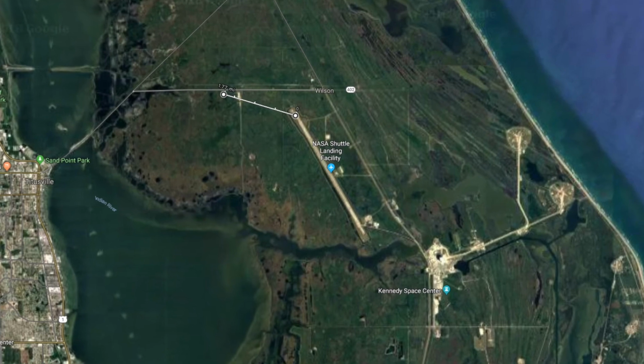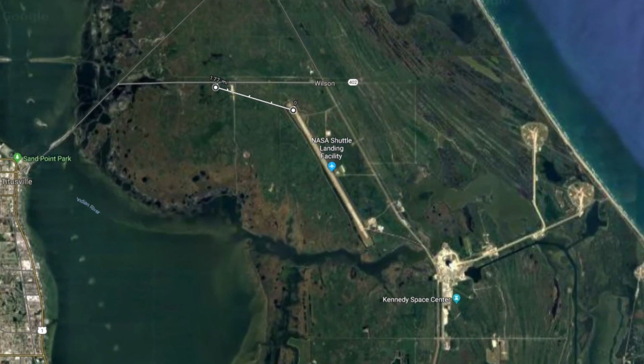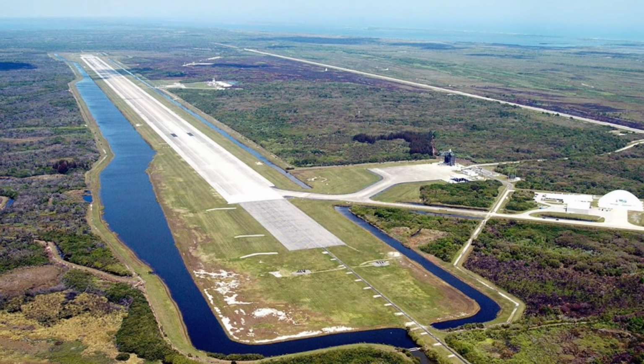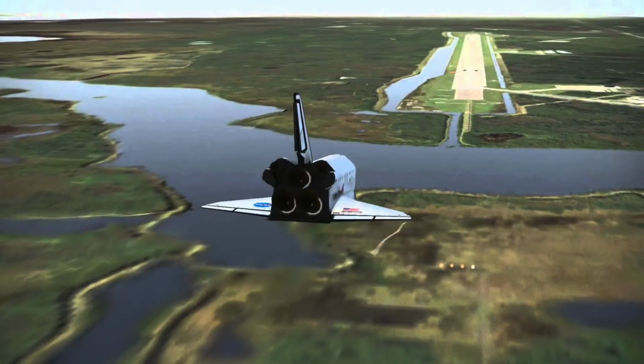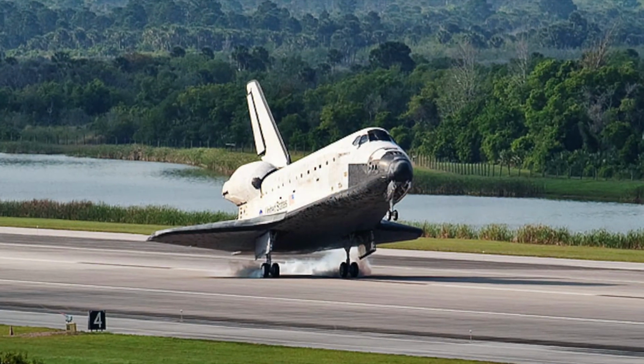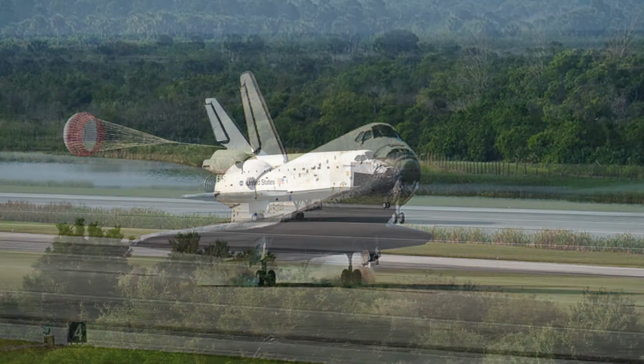With an excellent long-term working relationship among NASA, the Fish and Wildlife Service, and the National Park Service, this unique area is a shining example of how nature and technology can peacefully coexist.